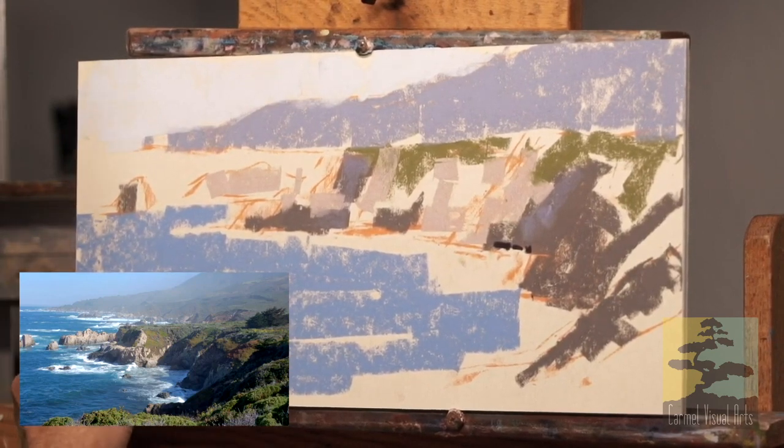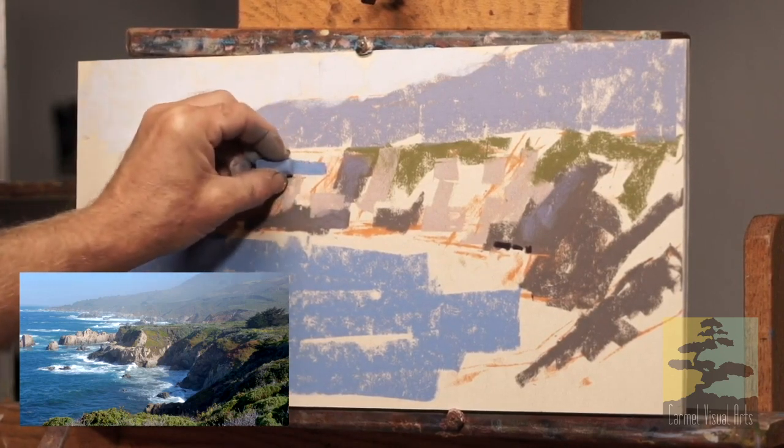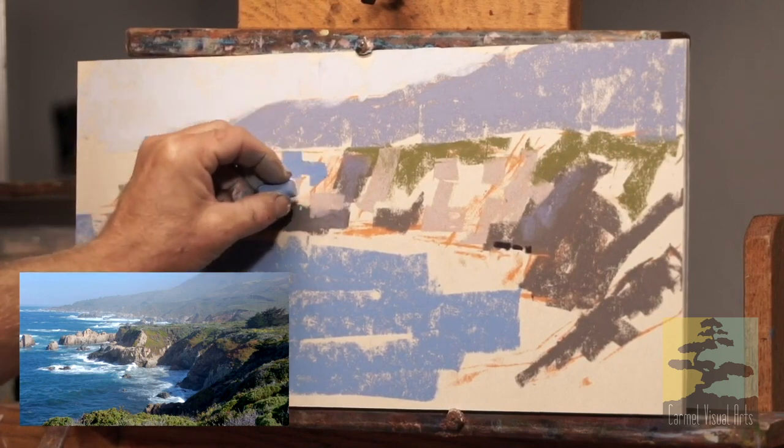You can see I use pastel like, if this was paint, I'm using my number 10 or 12 brush, right? And just getting.